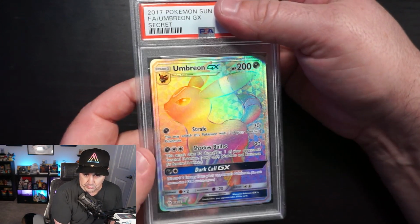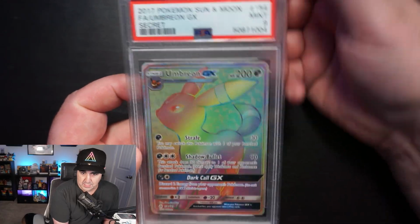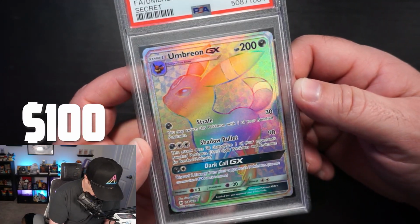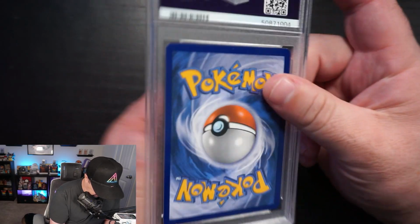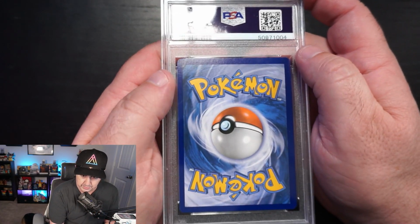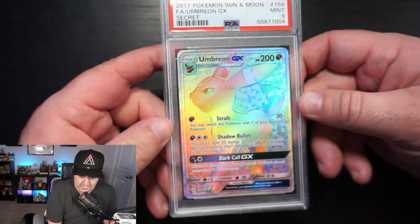Next up, I believe, is the Umbreon. I sent both these in expecting 9s. This one gets a 9 as expected. Centering is pretty good, actually, on this guy. Whitening in this corner right here, just barely. Tiny little speck right there. So that's why this guy is a 9, not a 10.